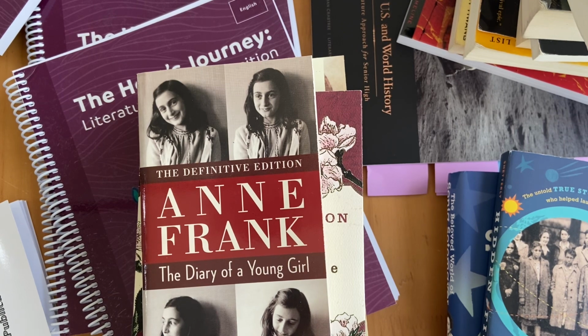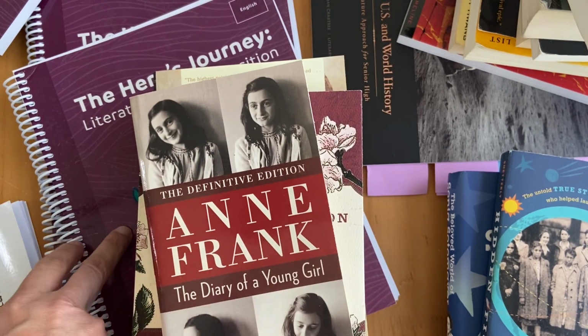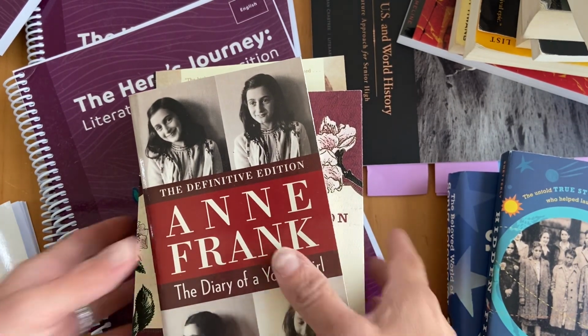And it appears there's been some sort of miscommunication. Someone that worked at Oak Meadow said, oh, we assume people have already read that book by then. So I don't know what the deal is, but the whole point of that is if you want to have Anne Frank included in your Hero's Journey, you have to get the old version. It doesn't come in the new version. So that's that.